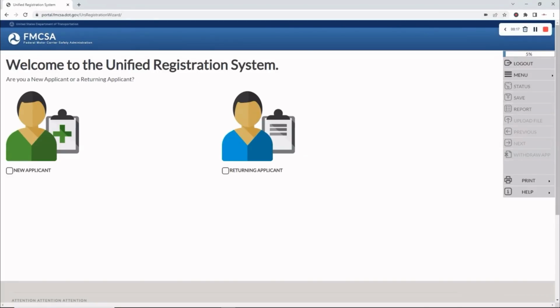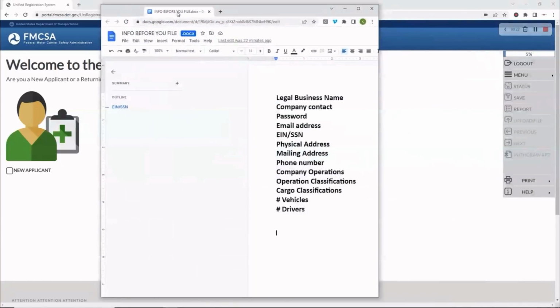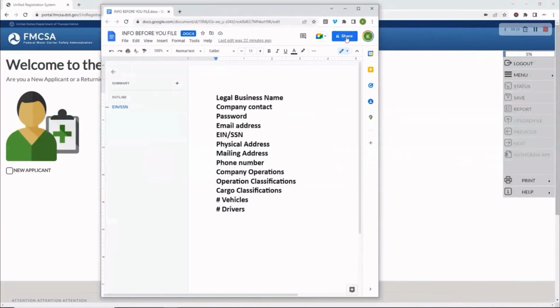Now, before we begin, I highly recommend you jot down all of your company's information that you're going to need to fill out and complete the online portal. This includes your legal business name, your company contact, a password, email, your EIN or Social Security number, mailing address, physical address, phone number, company operations, operation classifications, cargo classifications, and the number of drivers and vehicles.